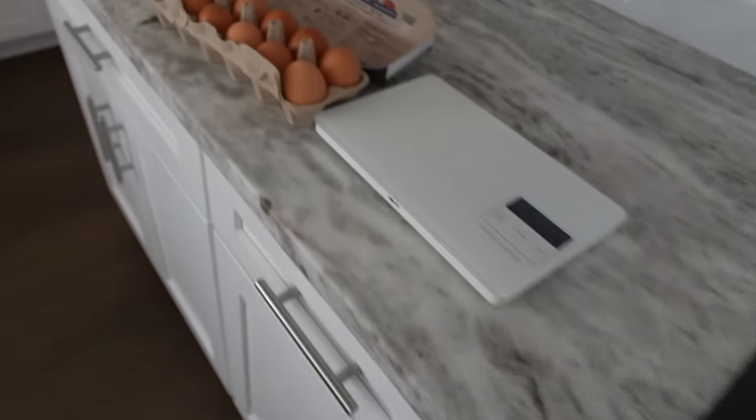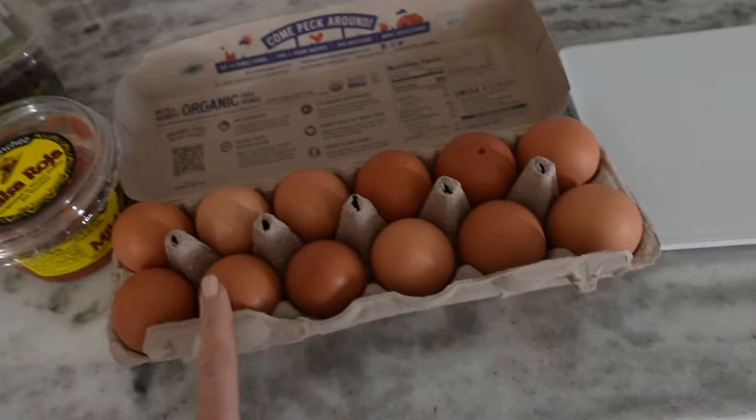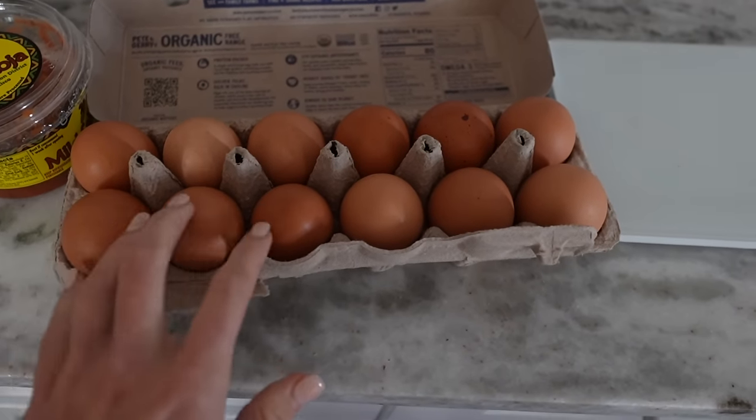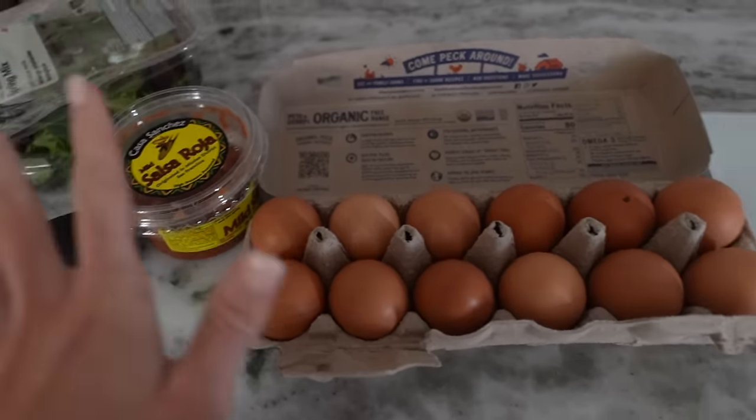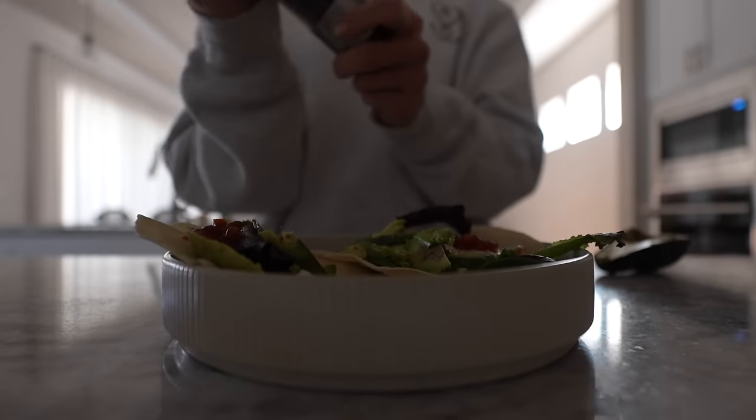I don't really have a ton of stuff that I want to put in it, but I think just do like 2 or 3 whole eggs and then some avocado. We've got some carbs, some fats, some protein.